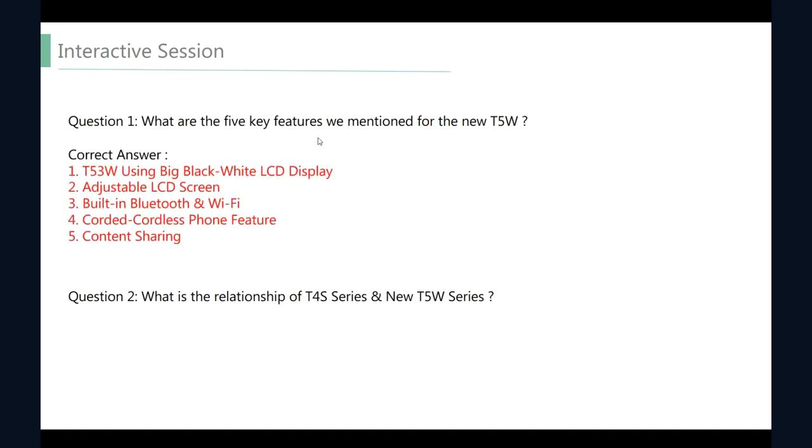Wrapping it up, the T53W is black and white screen. It is a larger screen size, however. All of the T5Ws have got adjustable LCD screens. They all have built-in Bluetooth and Wi-Fi. They all have corded and cordless phone feature. They all support content sharing. And I might add there, I have left out the acoustic shielding. They all include the acoustic shielding capability as well.